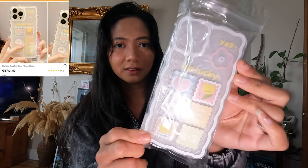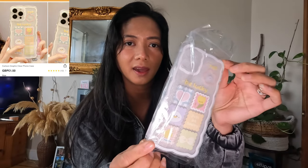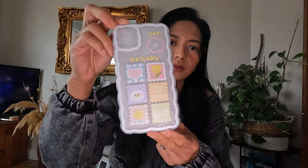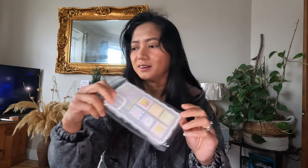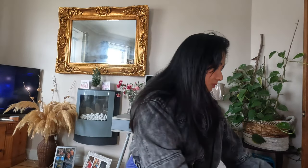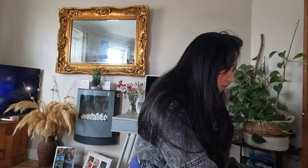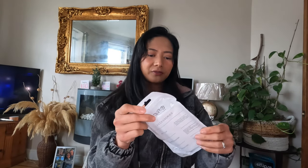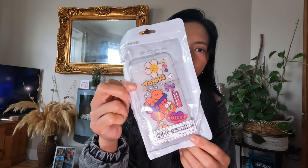Next, the next one is my phone case. Oh, this is so cute, super cute. I have now a new phone case for my phone. Next, we have here another phone case for my daughter. She's got an iPhone 7, so this is so cute for her phone.